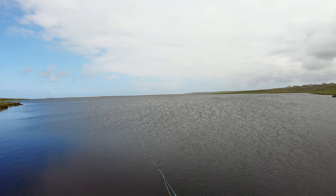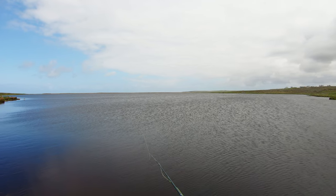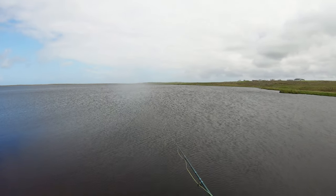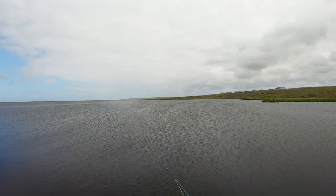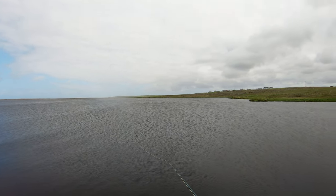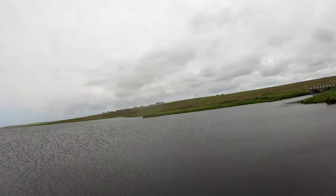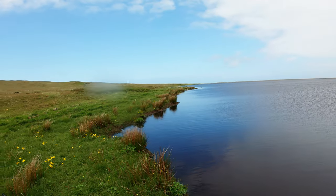To start with, give it a wee throw, see if I can move something here. I never have any joy in this loch. It produces well for some people, mostly on the worm or spinner, but I never see fish on it, catch fish on it, anything, but it can produce fish. And because it's so handy, it's worth a cast for a few minutes.